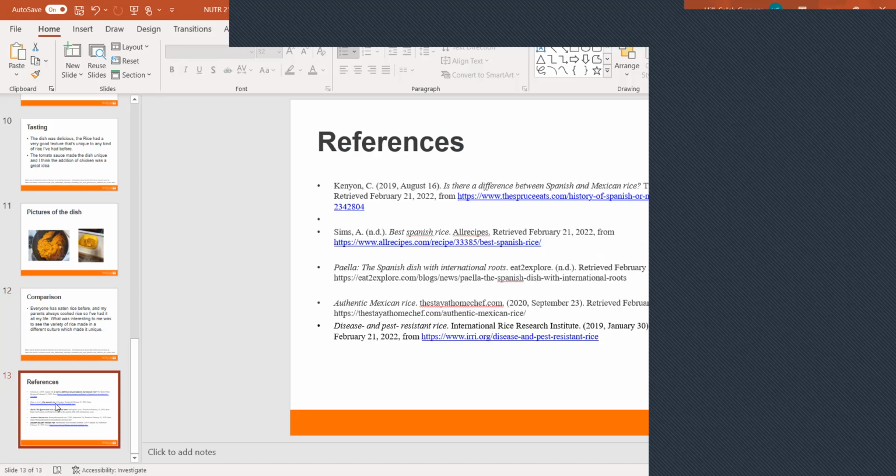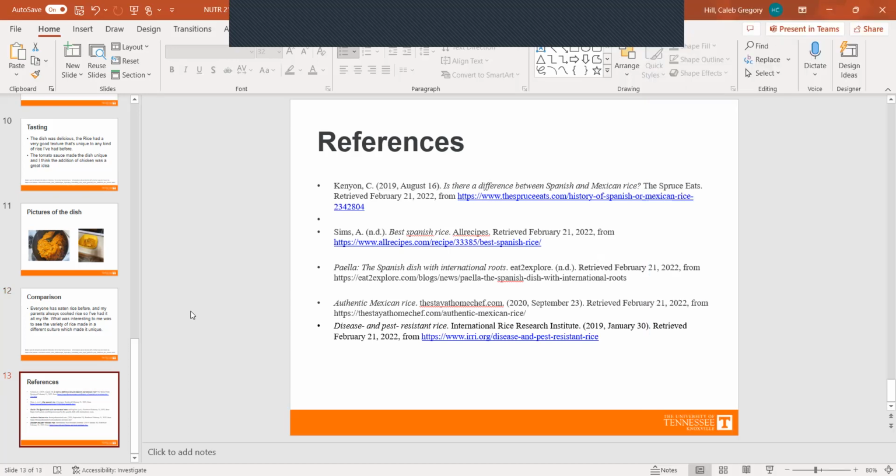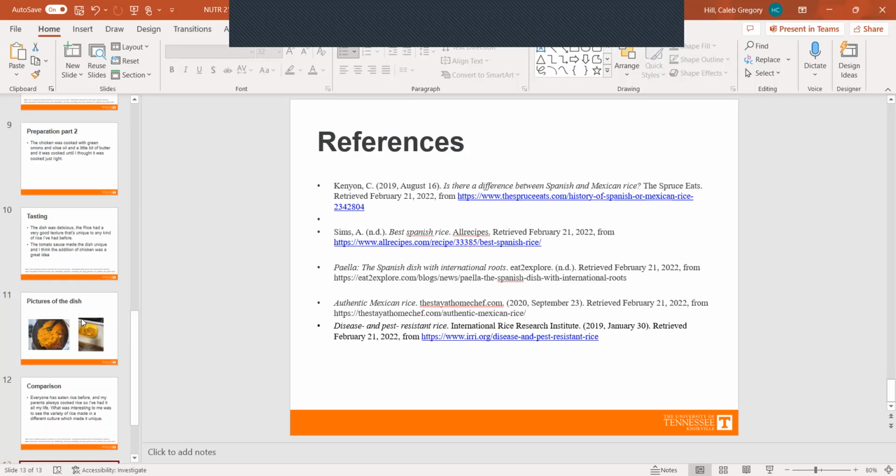And here are the references. The main source we got it from was "Is there a difference between Spanish and Mexican rice?" A couple of these sources were just an add-on to it, and the recipe was what we used, the best Spanish rice recipe. But some of these were just a couple of add-ons to our presentation.